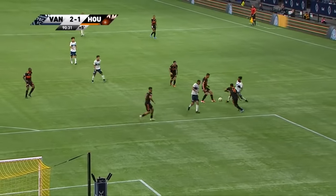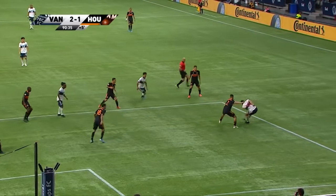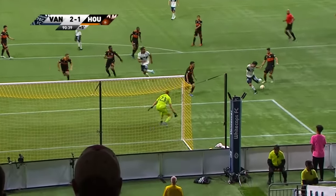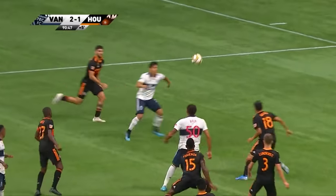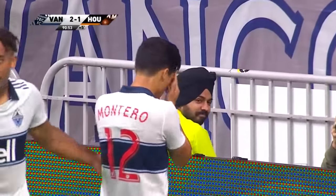You mentioned the tricks from Ali Adnan. Gets inside the area, a little step over there, drags the ball. And then with the right foot, puts it into a dangerous area. Good touch there forward from Bear. And those are the types of goals we've seen over the years in MLS from Freddy Montero. And he puts it between the legs of Joe Willis to make it 2-1. Just switched from left to right foot so quickly.